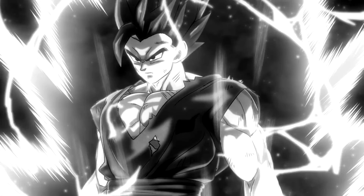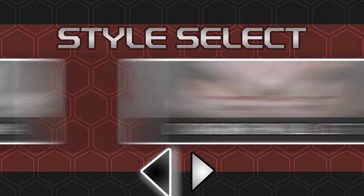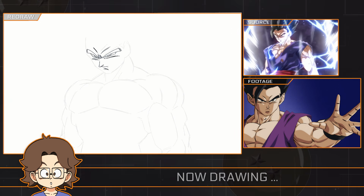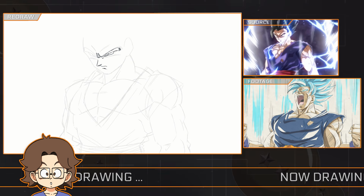Next image up is actually the most requested. This sick shot of Ultimate Gohan, and drawing this will be Trev in the style of Yuya Takahashi. I think the trouble with Trev's drawings is that they are often over in the blink of an eye. When it comes to a variety of Dragon Ball art styles, Trev seems to have them down packed. Oftentimes, when someone begins drawing a Dragon Ball character, they do so with the face.